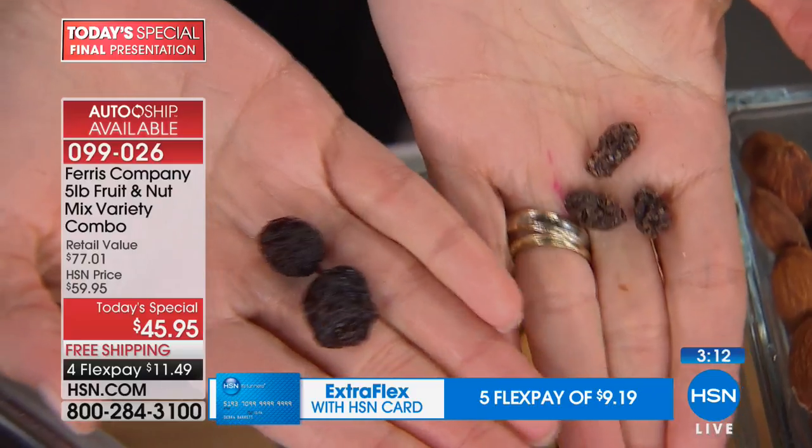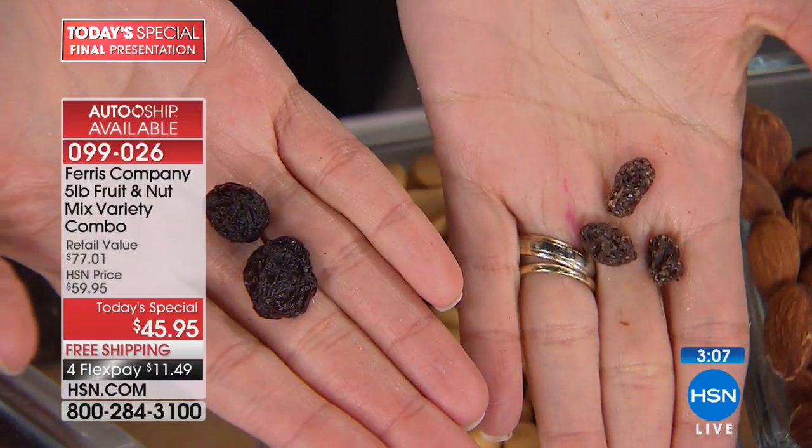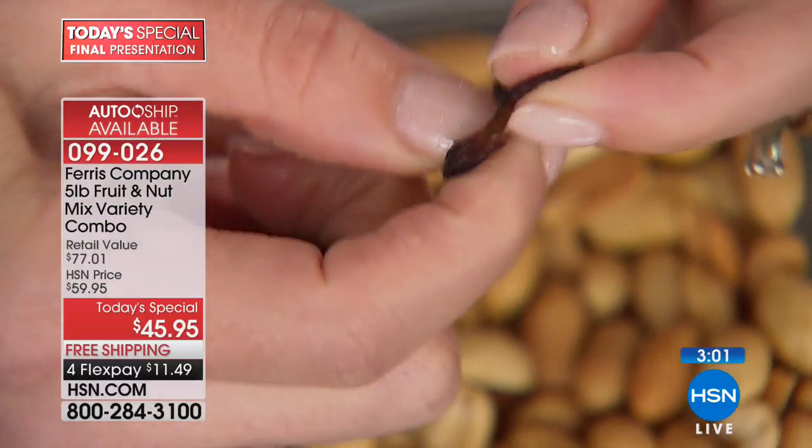What's important about that is that you can lock this in. So here's the deal. Well, these are raisins from a store-bought variety over here. These are our raisins. They're from Chile. They're actually called jumbo flame raisins. Here's why. Let me rip into this raisin.